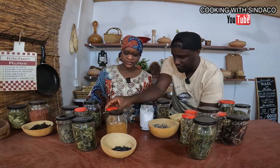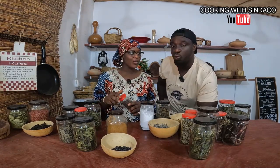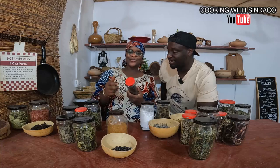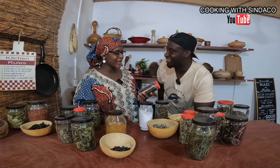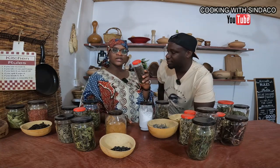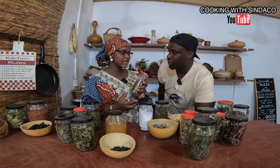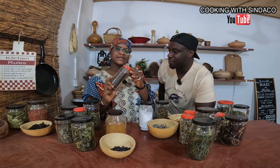This one is called gumbwao. So gumbwao is from the kapok tree, sorry, from the cotton tree. The seeds are from the pod of the cotton. And then we use it like a spice. We call it kantong. So we process this into kantong.